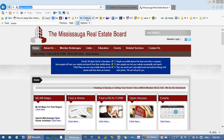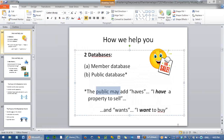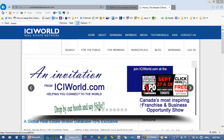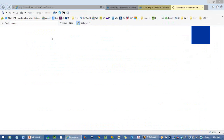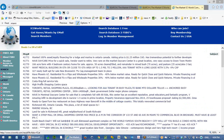Let's leave this back at ICI World and then continue on with the presentation. And so I was getting at where you can also now search the public database. Let's go back here, and if we were to click on search and go down here, you're going to see something called database number 2. And if I click on database number 2 and I click on the word world on the left, you're going to see that these listings are actually coming in from the public.